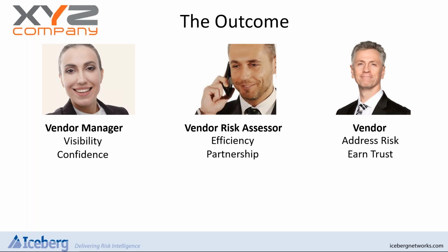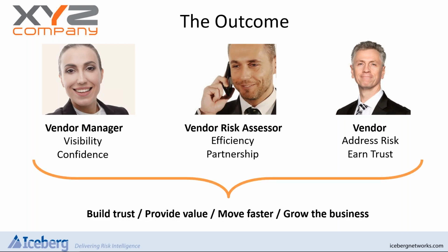They address the risk and they earn the trust. And this is a full circle. So they move from addressing the risk to, again, the confidence of the vendor manager. So it literally is a full circle. And in the end, the organization has achieved these main outcomes. They've built the trust. They provided the value. They're able to move faster and they're able to grow the business. Everybody wins in this scenario.